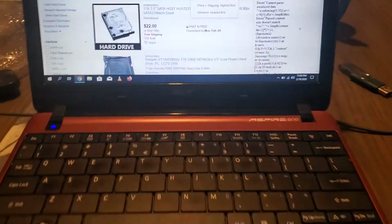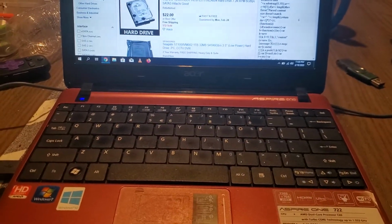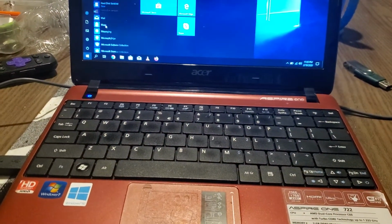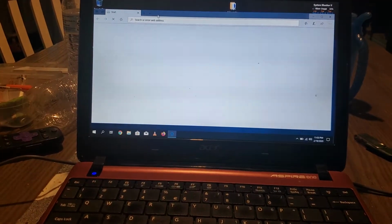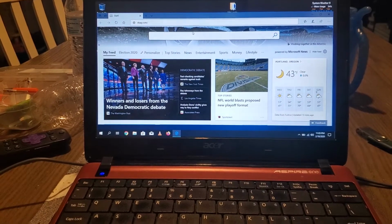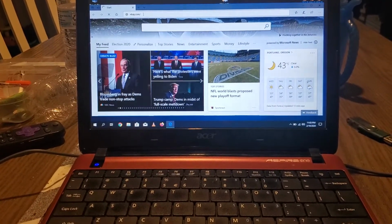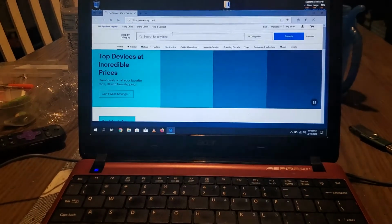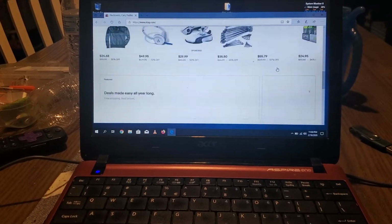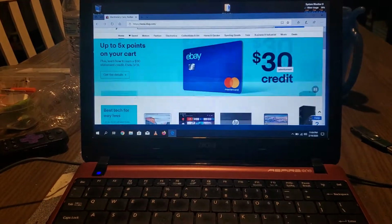And for the most part, I generally use Google, Microsoft Edge, and Chrome. Google, Microsoft Edge, and Explorer have the same issues. So I'll show you. That was on Google. Let's scroll down fast. Codec issue again.